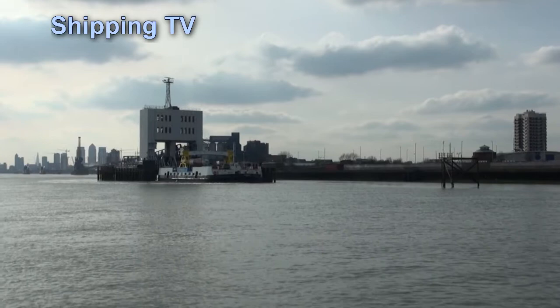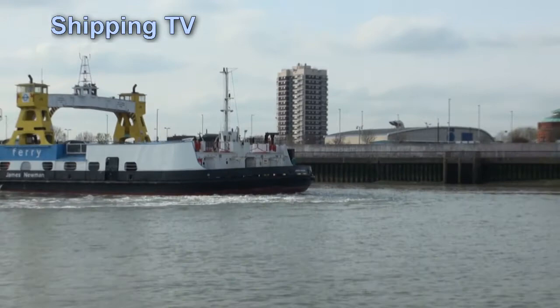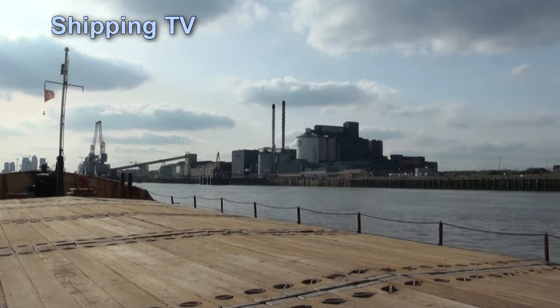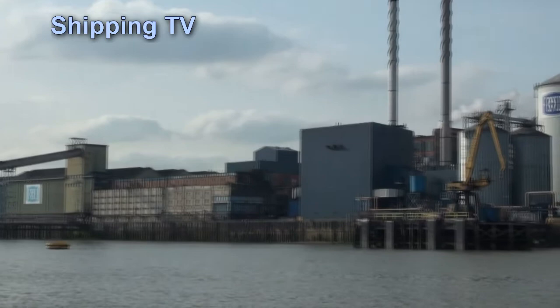The Woolwich Ferry, two vessels in operation as London's people are making their way home from work. Then there's Tate & Lyle's Thames Refinery. It's the largest sugar refinery in the EU and one of the largest in the world, with an annual capacity of around 1.2 million tonnes of the sweet stuff.